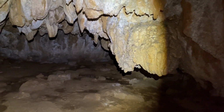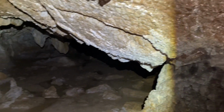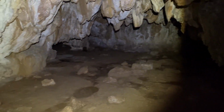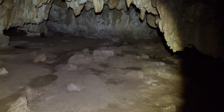Pretty insane in Cooleman Cave. We've left Katelyn behind for this one, and I've just come to venture through a little bit and see where it goes. Supposedly there are two dead ends further up, one to the left, one to the right, so we'll have a look at both of those. I'll just turn my head torch off now so you can see how dark it is. It's just pitch black now. It's pretty insane. I don't know how they used to do this in the old days and find these caves and explore them, but good on them.